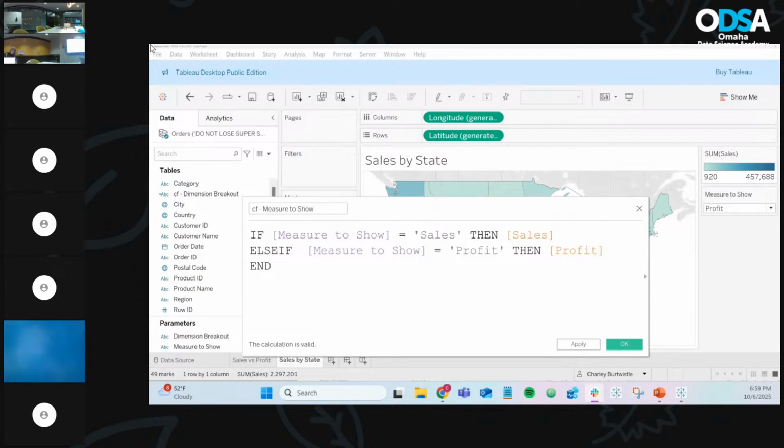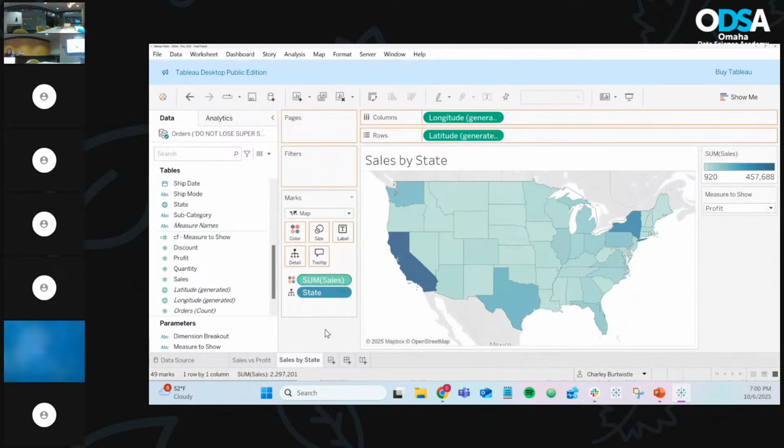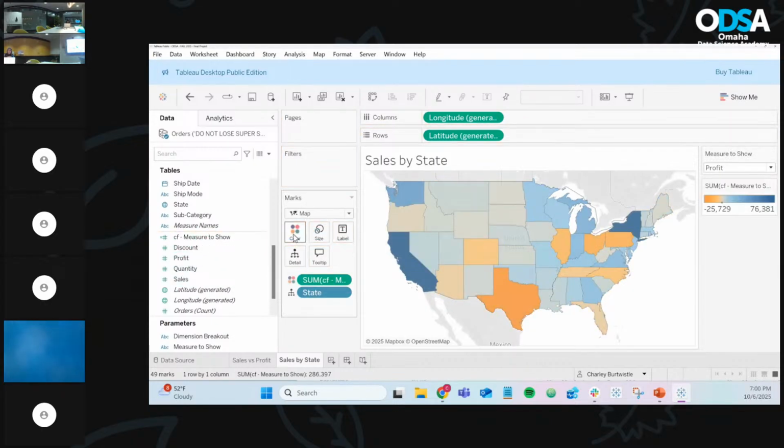Okay. Now, if we go ahead and click OK, you can see we have a new calculated field. This one is showing down in our measures. So let's drag off our sum of sales from our color and drag on our CF measure to show to color. So now I currently have profit selected, which is why I have this orange to blue scale. If I change that to sales, I get this blue to blue one.